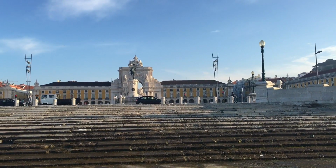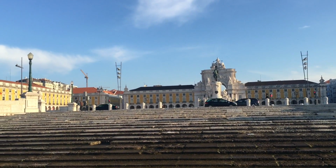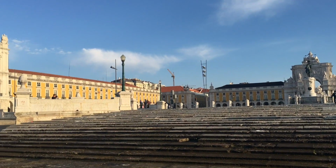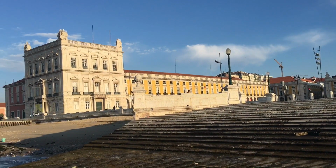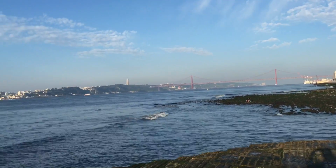I shot this footage of central Lisbon in May 2016. Where we're standing now is the sea gateway into the city. The square was constructed in the aftermath of the 1755 earthquake.